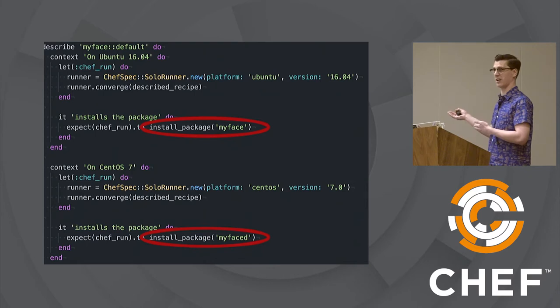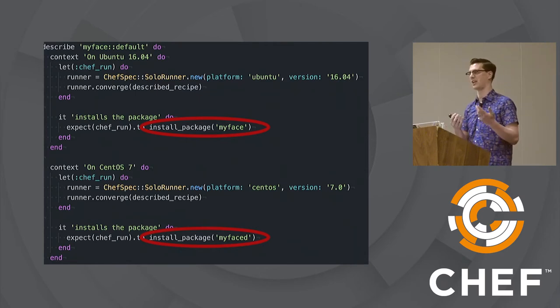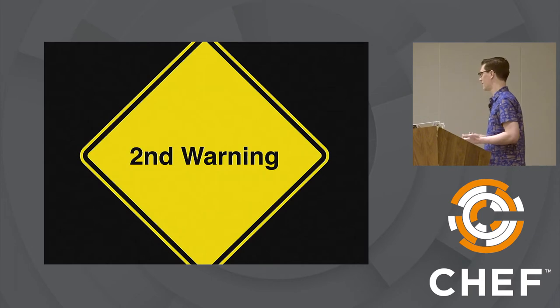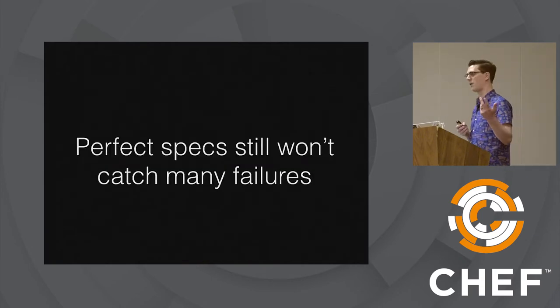Now, this is a real ChefSpec. This will actually deliver some value to our company. If someone did refactoring later on and they messed with that case statement that we had or the if statement that we had that changed what that package name was, this will alert us that it doesn't work. But there's a second warning, and that is that even perfect specs, even that spec before, really don't catch most of the failures that we have.